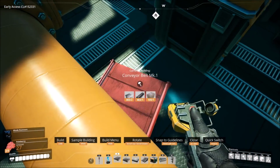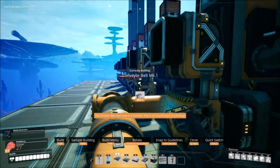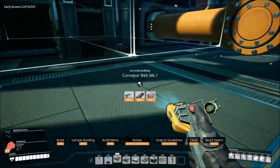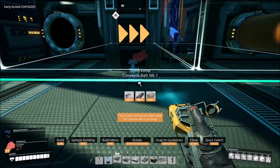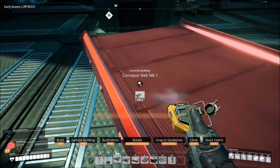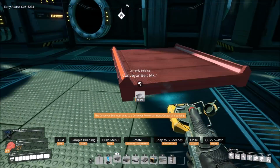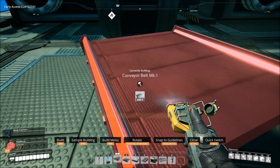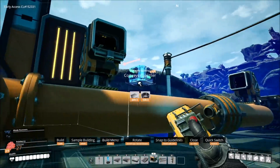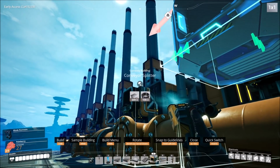I should have done my thing, shouldn't I, before I place these pipes, but it's all good. We can still get it in. Sweet. Yeah, I should have done this sneaky trick thing. Like I said, I've never been sure if it's a bug or not. So you're going to be splitters. You're going to be coming in from this side. Aw, boo, I was really hoping you would work.